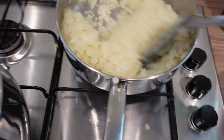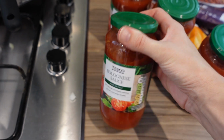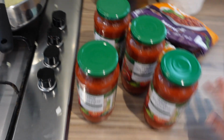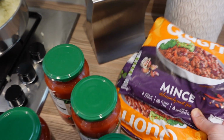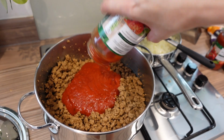This is the Bolognese sauce. I mean, it is pretty simple to make bolognese. I've actually cheated. I'm making it from a jar. I don't even know if I can class that as making a bolognese, but having the mince and the bolognese and the onions all ready, it's already cooked.